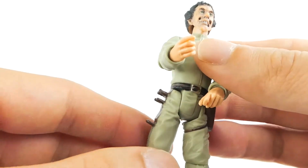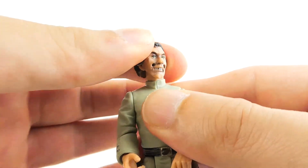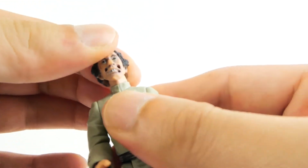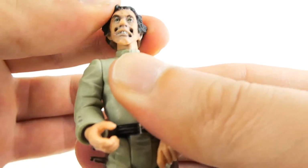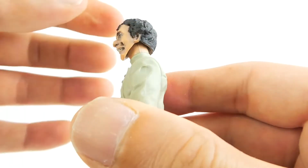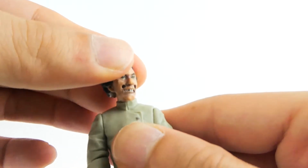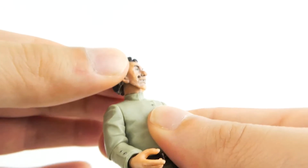Articulation, the same as the previous figures in this cantina scene. Head is on a ball joint, so you can rotate it full 360. Doesn't go up and down that much. In terms of up and down, you can't get that much movement, even though it's on a ball joint. It's just the way the head's sculpted. But you can get some nice turns in there.